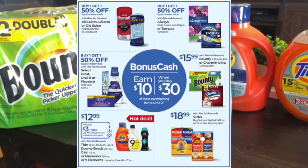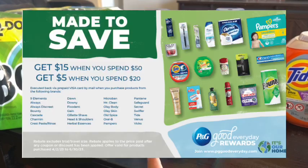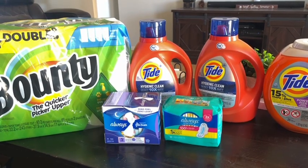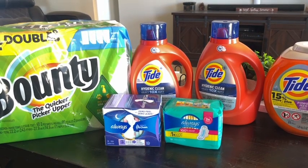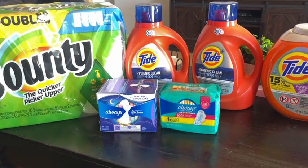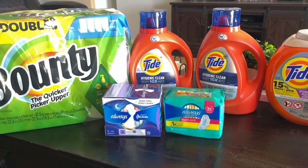The PNG deal is spend 30, get 10. You can do that twice, so I spend over 60 to get 20. There's also a PNG rebate over on pggoodeveryday.com. You just submit your receipt with the UPC codes for all the items, and you'll end up getting a $15 Visa card, in which I did this 2 weeks ago, around March 15th, a little over 2 weeks ago. I got my Visa card a couple of days ago, so it does come in the mail. It'll be here in about 2 to 3 weeks after I submit for this. It should be here in about 2 to 3 weeks if it's on the same time frame as my previous rebate haul that I did.